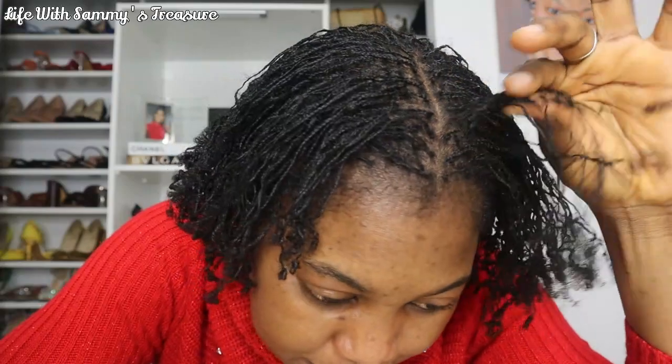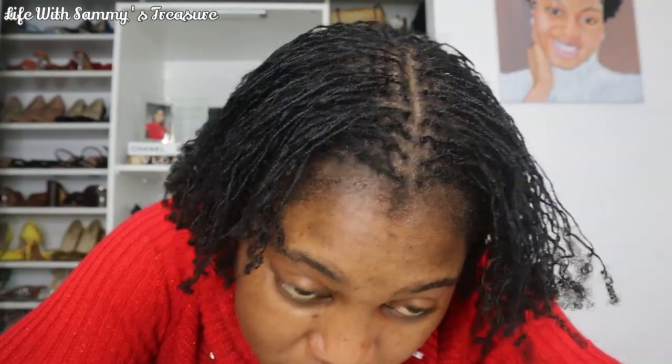So I thought, you know what, why don't I cut down on how much time I spend on my hair by locking my hair. And I absolutely love locks, especially these Microlocs. So I don't know if I should call these Microlocs or Sisterlocs, but yeah, my locks have started as braids, very tiny braids as you can see.